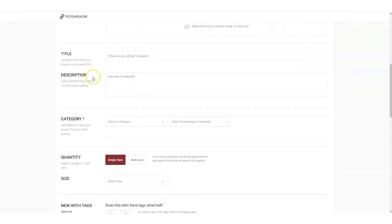When we scroll down, the very first thing you have to do is to add a title. And this is by far the most important part of your listing. This is going to determine whether your item is going to be found when someone is looking for it. So I'm going to go ahead and paste my title that I had already previously made.